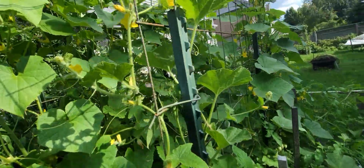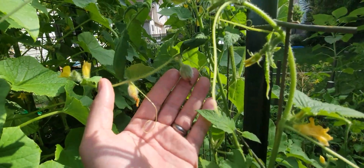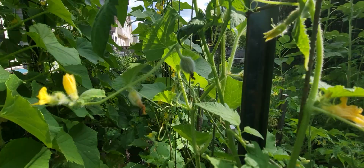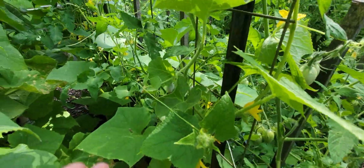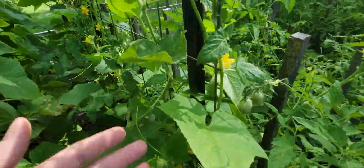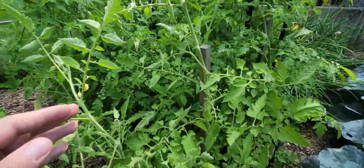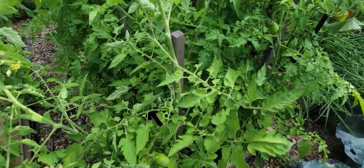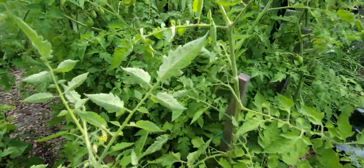Other side of the pickle tunnel here. That's a cantaloupe. It grew by itself from a seed and I transplanted it. And we might get a couple out of this. So we'll see how it goes. Another messy bed. This is the San Marzano tomatoes. These all got knocked over by a storm earlier in the week.